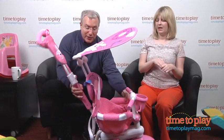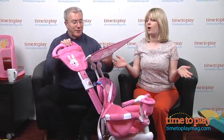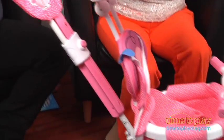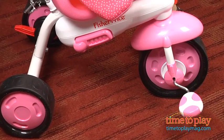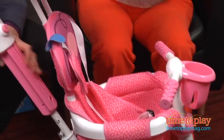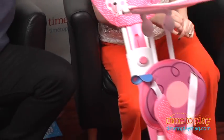Okay. So bringing in another Fisher-Price item. This is pink. It also comes in green, FYI, with I think a frog on it. This has a bunny. This is the Stroll-to-Ride trike for ages 10 months and up. It's got a lot of buttons and stuff. I know, there's a lot going on here. Your safety harness. It starts off as a way for young kids to be pushed around by mom or dad. This is a nice little parent push handle with storage bag. Which lasts until they're 18, by the way.